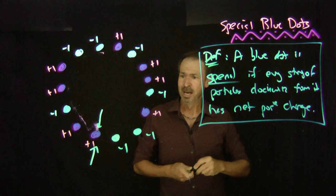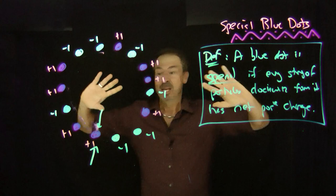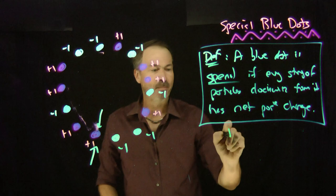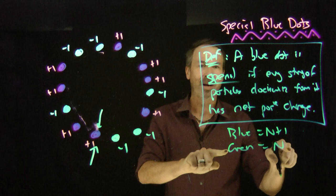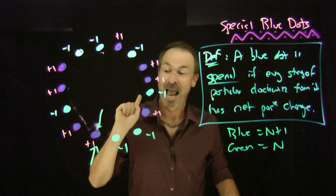All right, so we have identified that this surviving dot in playing the solitaire game is actually special in this sense. I claim, no matter what arrangement of blue and green dots you have, if you have n plus one blue dots and n green dots, one more blue dot than green dot, then your diagram is sure to have precisely one, not two, not three, not zero, exactly one special blue dot. And I claim when you play the solitaire game, that is the dot that survives each and every time.